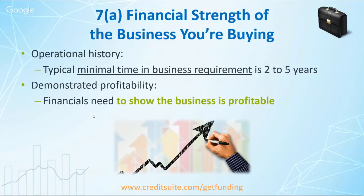They've got to demonstrate profitability. Remember, the financials need to show the business is profitable, because the number one concern of anybody ever lending you money, period, is whether or not you will repay them. It's all they care about. All the documentation, all the questions that are asked, it all boils down to only one thing that any lender cares about: your likelihood of repayment to them.